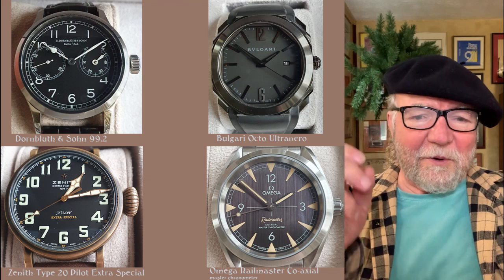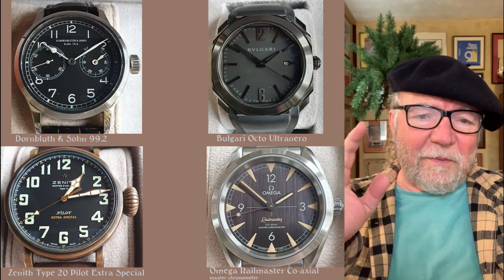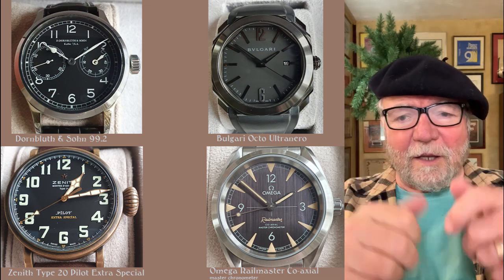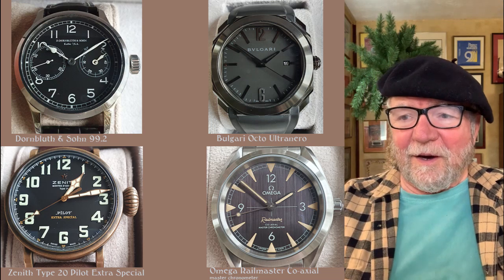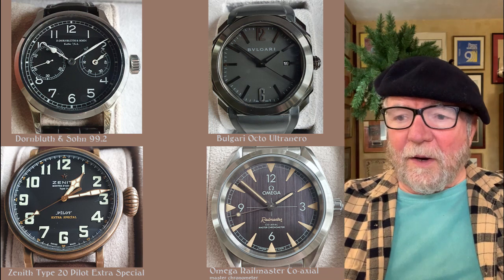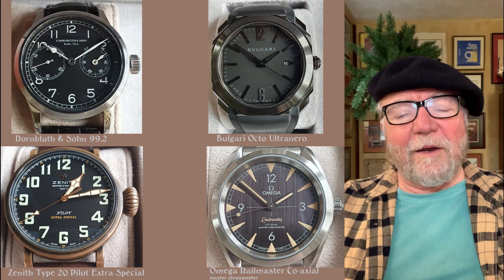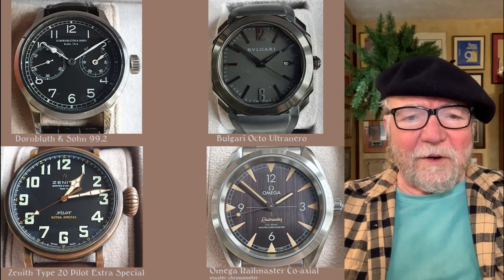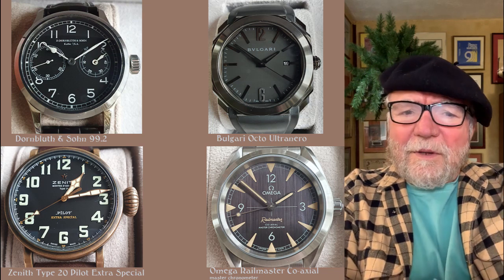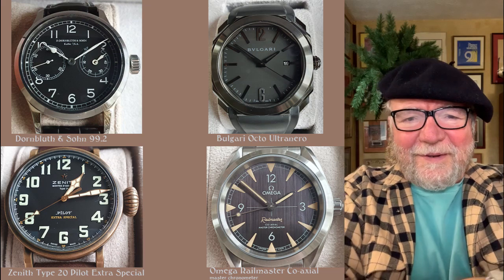I love that name with that great big old winder on it. The big winders are from when pilots in the old days, with the wind in their face and those big gloves on, needed a big crown like this. The Omega Railmaster Coaxial Master Chronometer. This is one I like a lot. Railmasters are ones that you don't hear much about. You hear Speedmasters, Seamasters, but not a lot about Railmasters. And they're cool watches. I really like them.